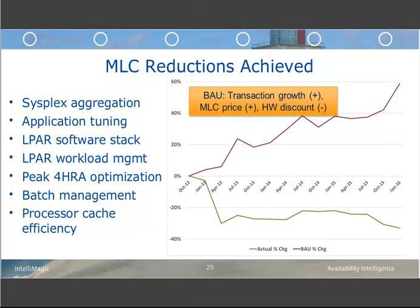When factoring in business transaction growth and IBM MLC price increases and adjusting for one new technology hardware discount, if no actions had been taken, MLC charges would have been expected to increase by 59%. But as a result of these actions, a cumulative actual expense savings of 33% was achieved, demonstrating that opportunities for reducing MLC software charges can be very significant.